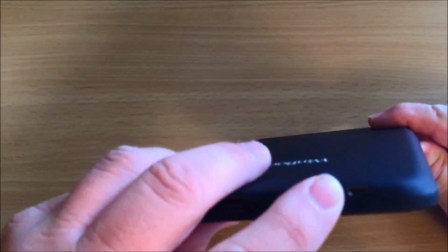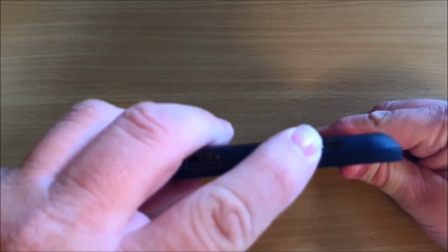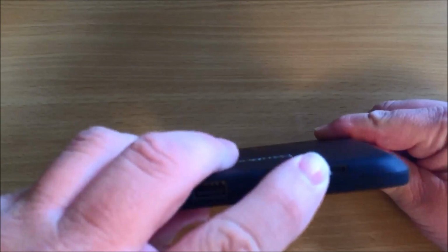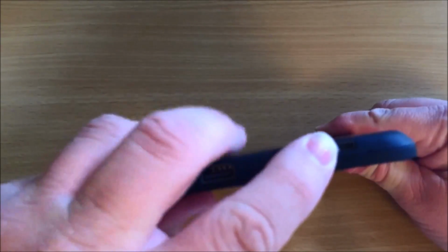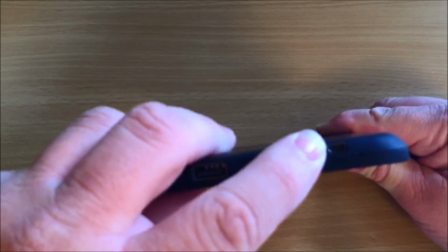Then if you look right down beside there, you have the micro HDMI. You can pick those up on eBay for about $1.50, and it'll hook right up to your HDMI television, and you don't have to have power for it or anything. It's wise to have a power connected to it, which I'll show you in just a moment.